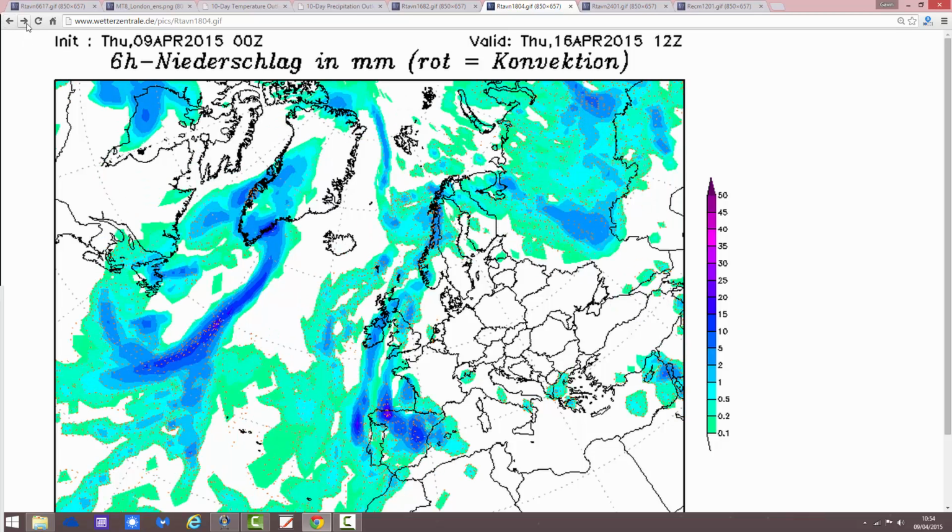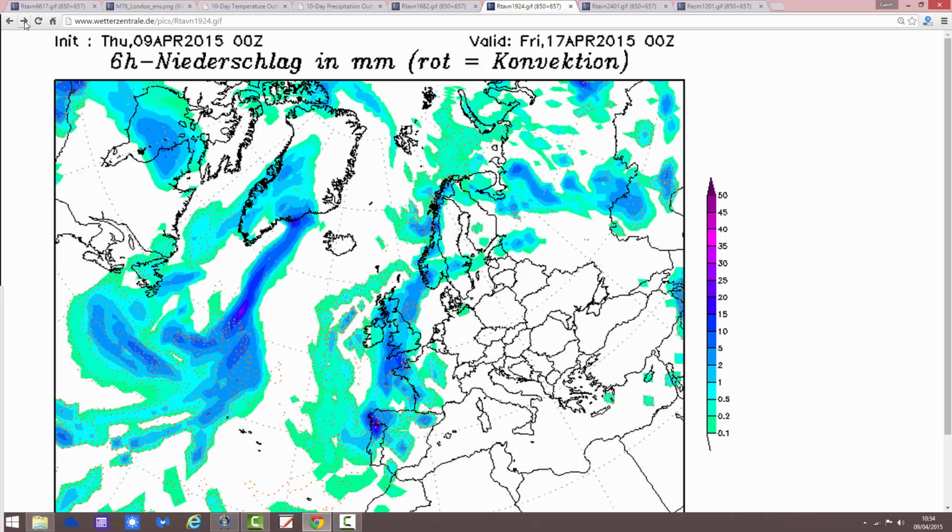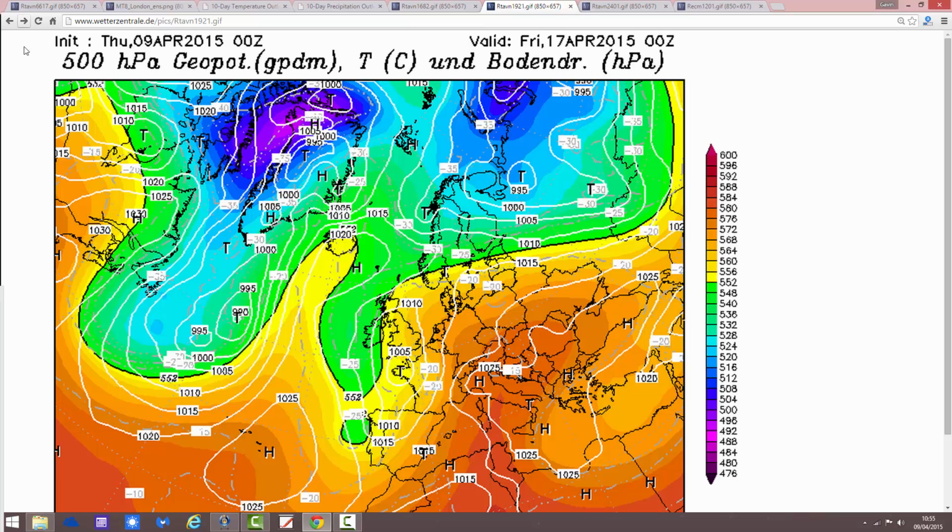As we run through, we can see those heavy thundery showers and storms start to push up from Spain in towards the Bay of Biscay as it turns increasingly showery over the top of the country. And then bring some very heavy rain up from the south and the west as we go through into Friday. There's the low pressure forming off the Brest Peninsula on Friday.